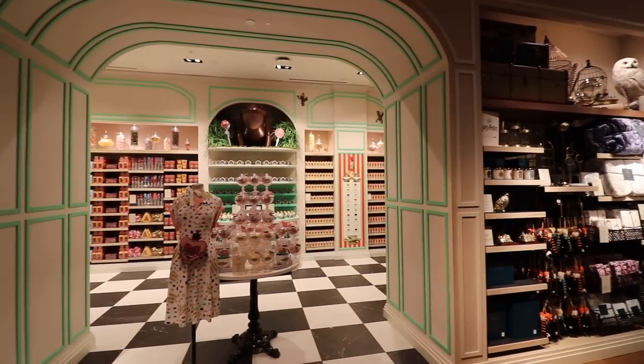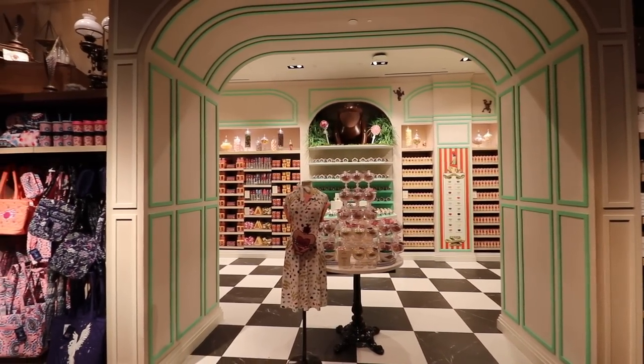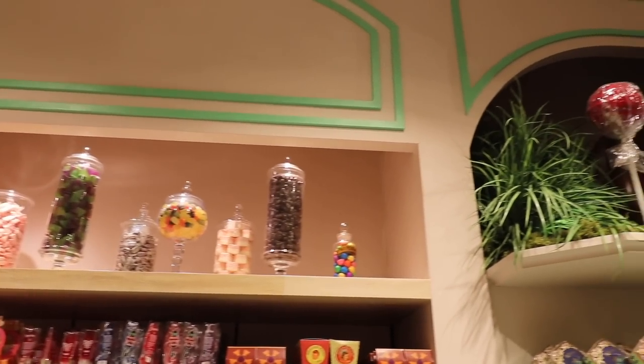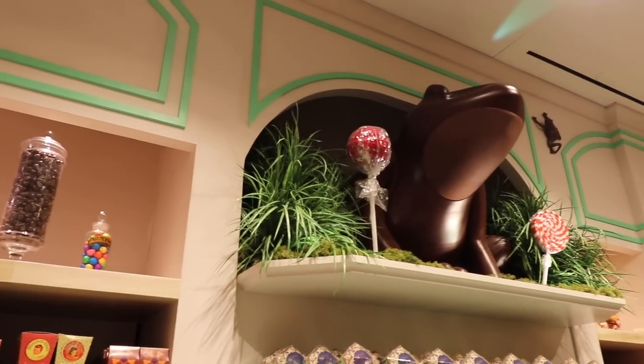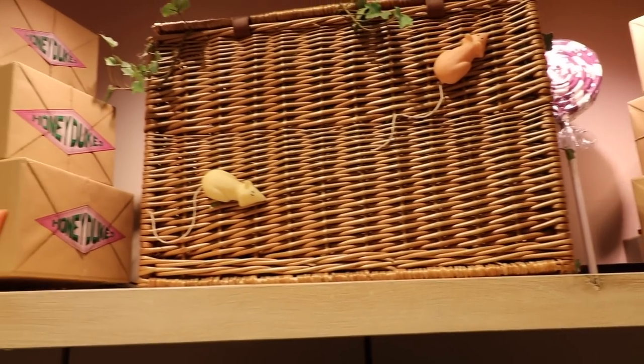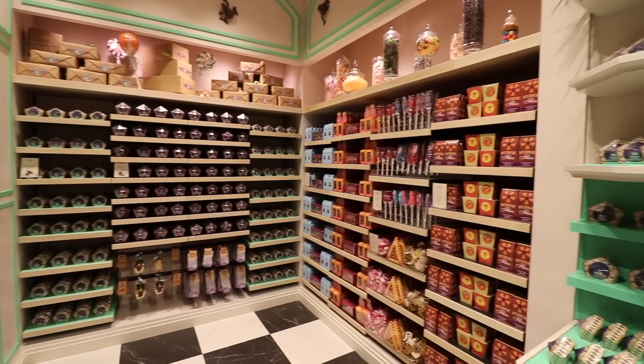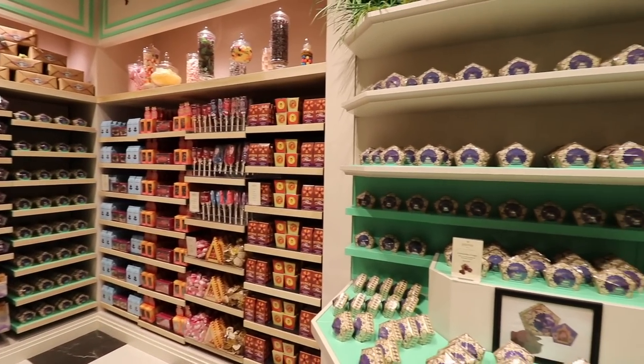Here in Honeydukes, you can see a variety of fun items decorated on top. Candy, a giant chocolate frog that was made specifically for the Harry Potter store here in New York. There are some ice mice shivering on top of the shelves. Those poor ice mice, they're so cold! And of course, lots of candy to purchase and try.